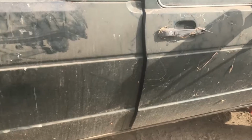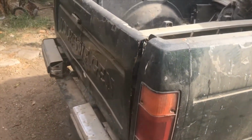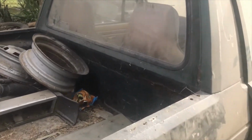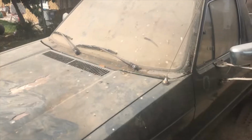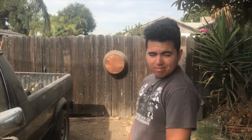We're just excited to get this thing finally cleaned up so we can start working on it. We're going to clean all this up, and it's going to look good. It's a good looking truck. Ricky, what do you think? Can you grab the pressure washer for us?